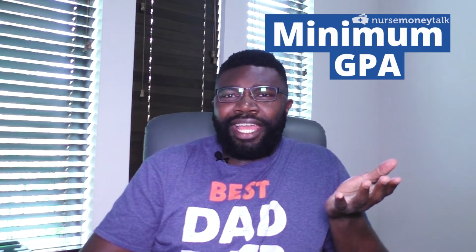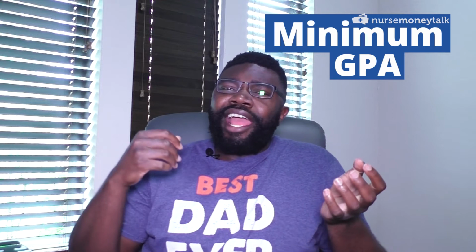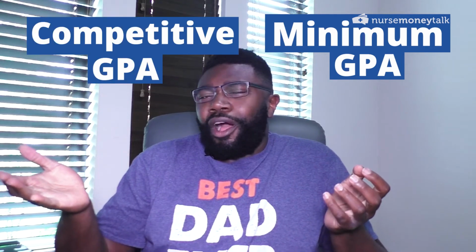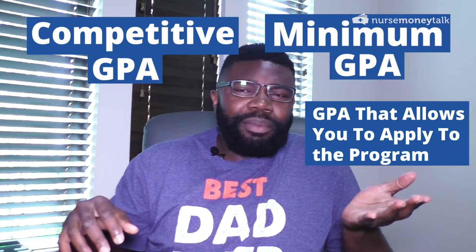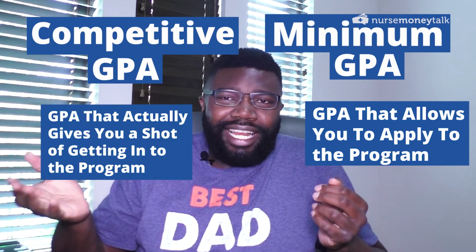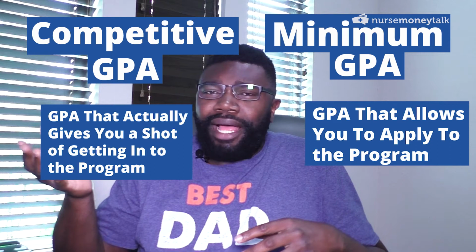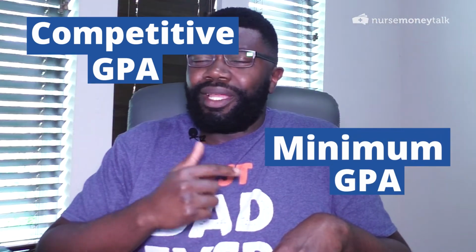But with the GPA thing, there's something to keep in mind: there are two different aspects of the GPA for getting into nursing school. There's the minimum GPA that they say you have to have to even be considered for the program. And then there's what I would call your competitive GPA. The minimum GPA might allow you to apply, but the competitive GPA is the one that actually gives you a shot at getting in.